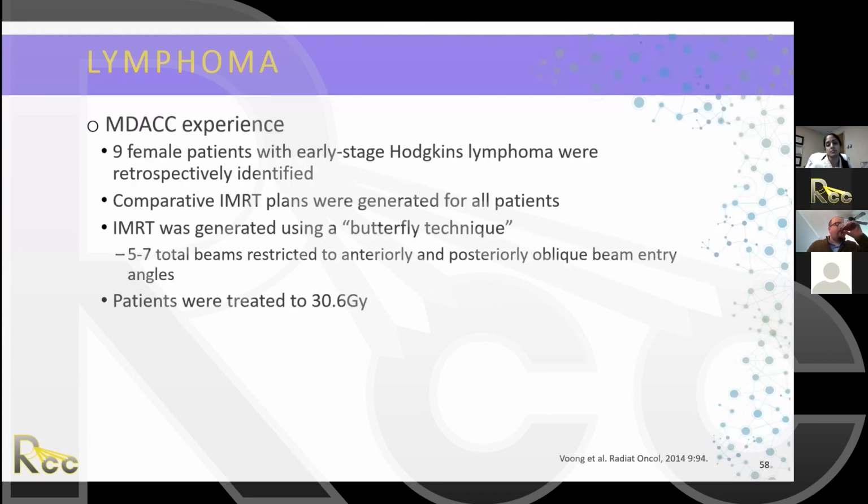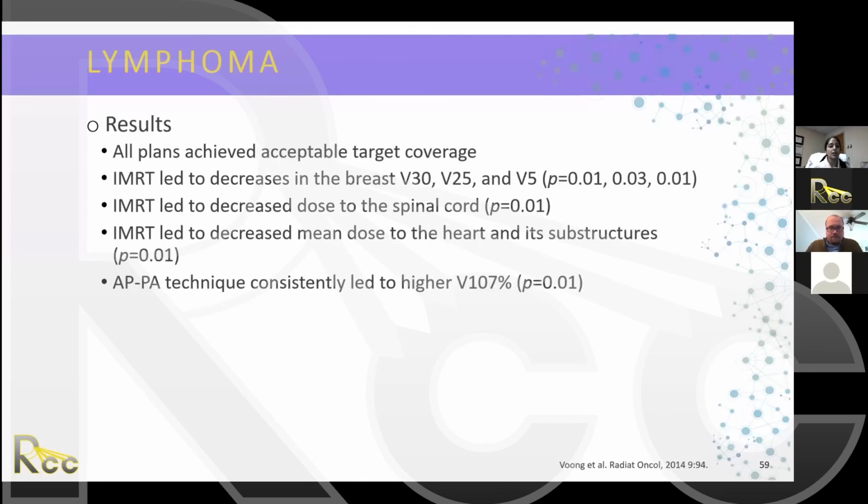At MD Anderson, they looked at a study where 9 female patients with early stage Hodgkin's lymphoma were retrospectively reviewed, and comparative IMRT plans were generated for all the patients using a butterfly technique, where they used 5 to 7 total beams restricted to anterior and posteriorly oblique beam entry angles. The patients were treated to 30.6 gray. All of the plans had acceptable target coverage. However, IMRT led to decreases in the breast V30, V25, and V5, which were all statistically significant.